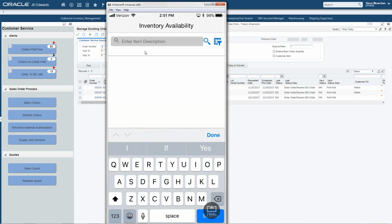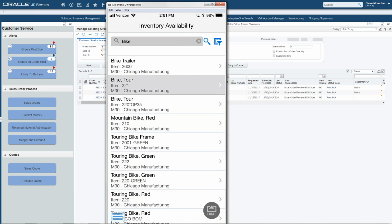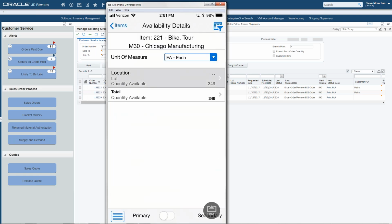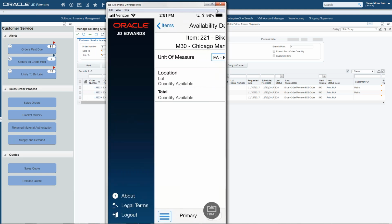If I want to search on inventory for a bike, I can go in and take a look at this information as well. Quickly go to locations, get all this data. Think about a mobile application. That's really all I wanted to do here, is just show you what it's like.